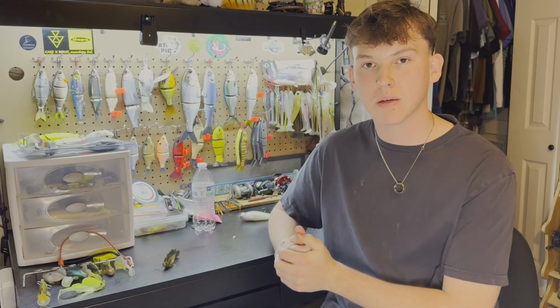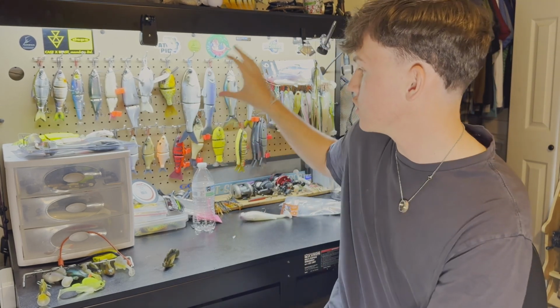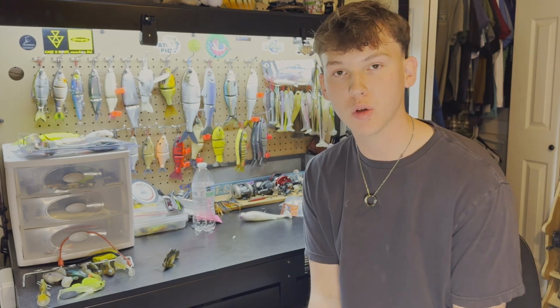Alright, how this is going to go is I'm going to start off with just going through all the baits that are on the bait wall right here. These are all the swim baits that we got as of currently. Definitely going to be purchasing more this year, getting back into the big swim bait game.